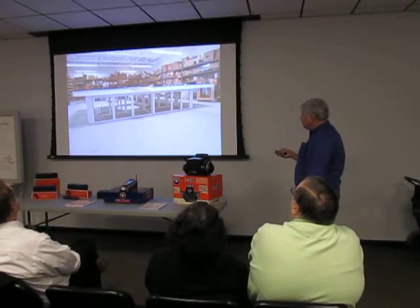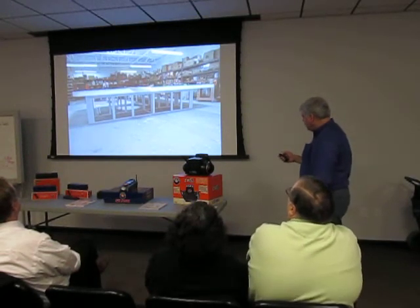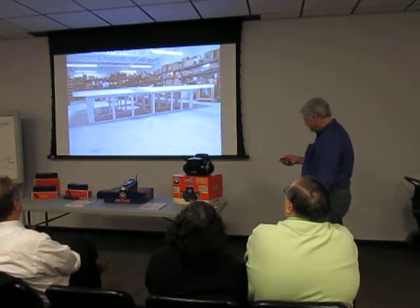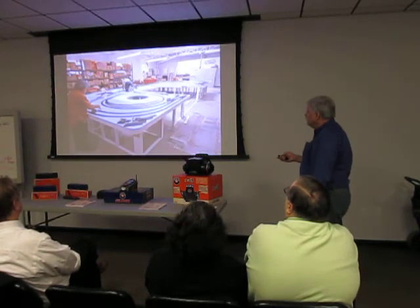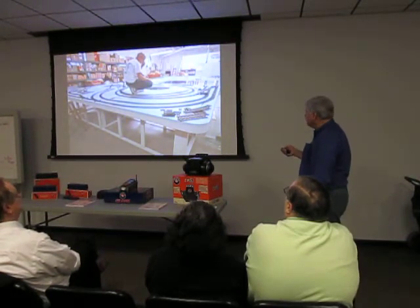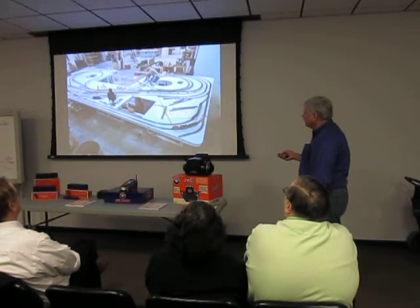This is shown with the fireproofing, and now it's being assembled. You can see where there's clear areas here. There's no wood on the floor. We can put a creeper and roll all the way around underneath the table. Makes it very easy to work on. Again, back into the process. You can stand anywhere on this layout, including in the riverbed. Working on the turntable.